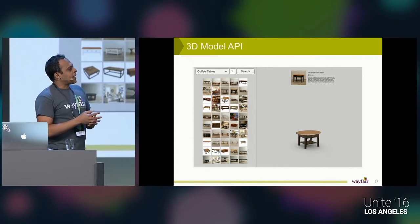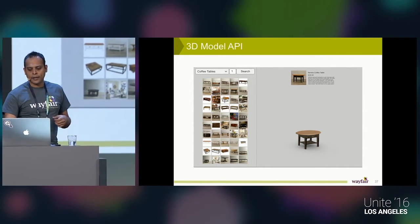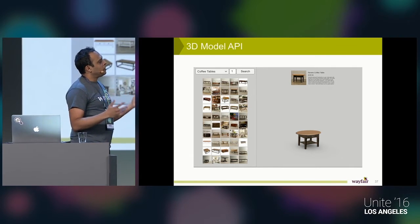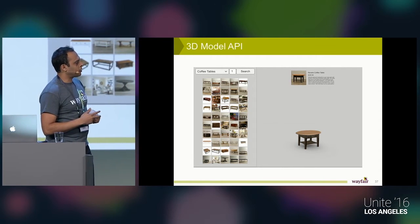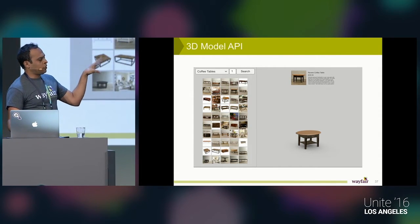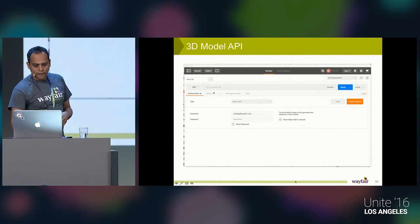The second endpoint is getting the real models for the product itself. So once you have the SKU that you're interested in, you make another call and you can get the models. So what you saw earlier is a sample Unity app that we can publish to the asset store that has reference code, has our shaders, and you can use that as your starting point to create an app where you can embed our models in your app.